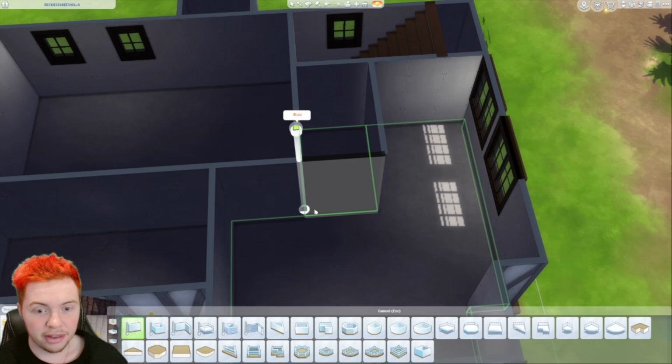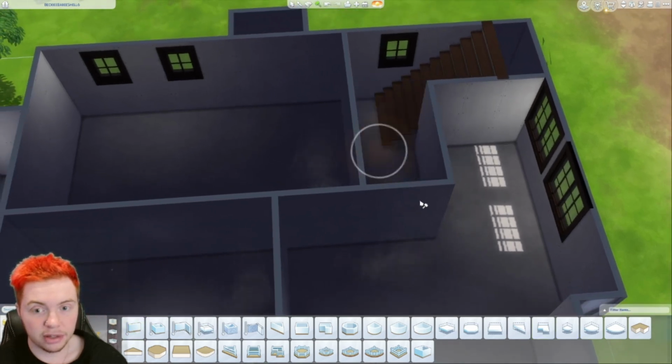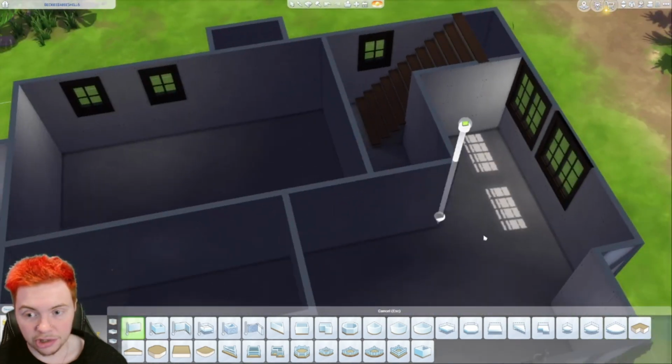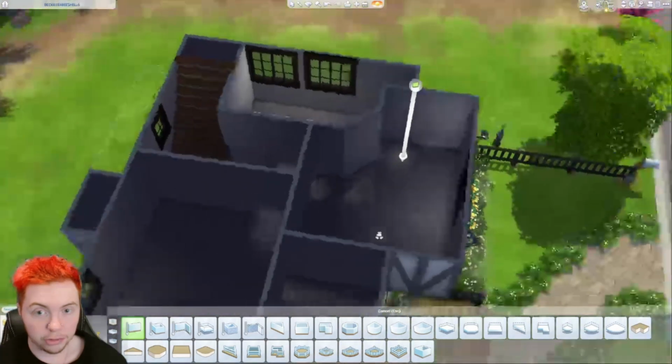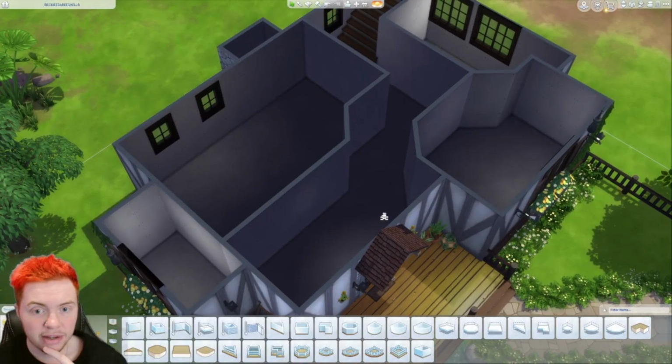Actually, there is something I can think about adding in, an extra room. If we did this as a hallway that goes all the way around, we can actually make this into a bedroom over here. Then this can be another room on this side. I don't think that should look too bad. Yeah, I feel like that looks all right.